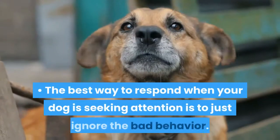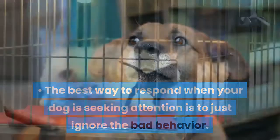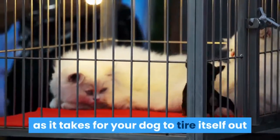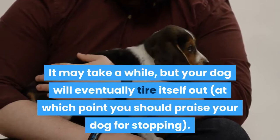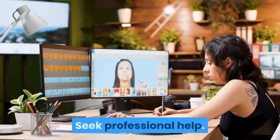The best way to respond when your dog is seeking attention is to just ignore the bad behavior. Some pet experts recommend waiting as long as it takes for your dog to tire itself out or get bored with its own bad behavior. It may take a while, but your dog will eventually tire itself out, at which point you should praise your dog for stopping.